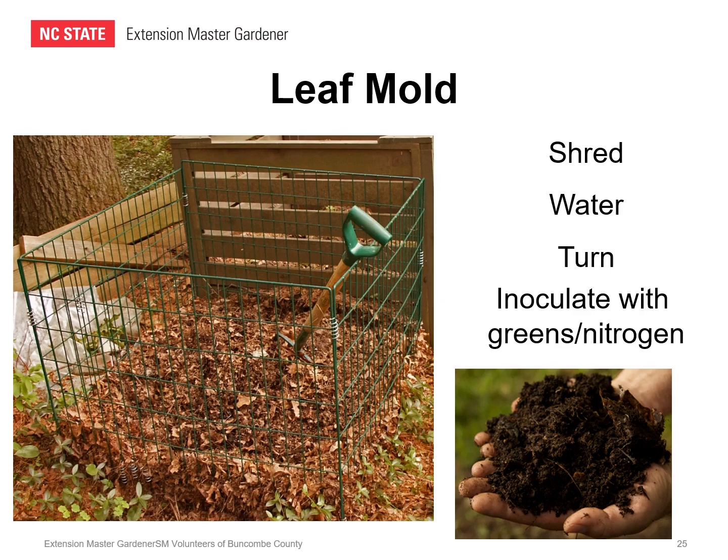The leaves will decompose much more quickly if they're shredded. We also want to water the pile, so keep it moist but not wet. We want to turn it to, again, add oxygen or air to the pile. We can then inoculate this with a little bit of greens or a nitrogen source. We usually do that with a fertilizer.